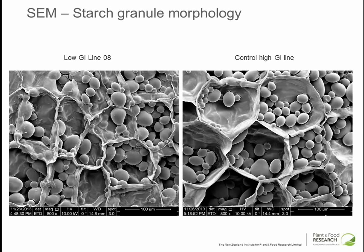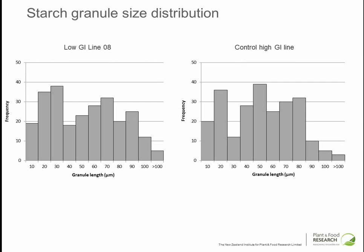So there was a huge range in the size of the starch granules, which indicated to us that an average size would not give us an accurate, representative answer, because the range is so huge. So we thought, maybe we should quantify the size and do a distribution plot instead, so we could see if there were more small ones or more big ones. But there wasn't any significant difference.